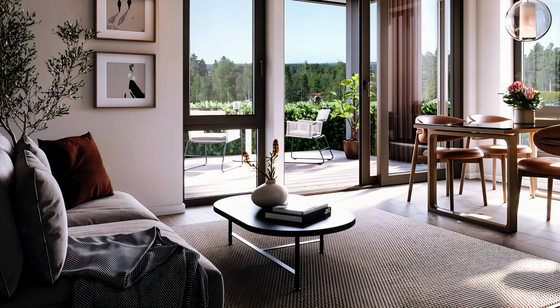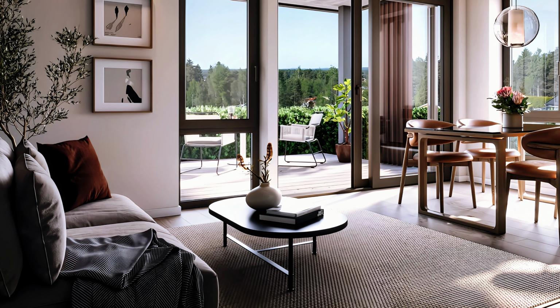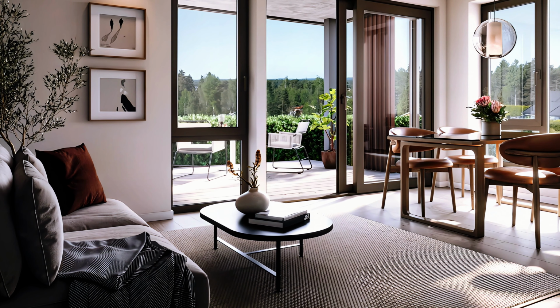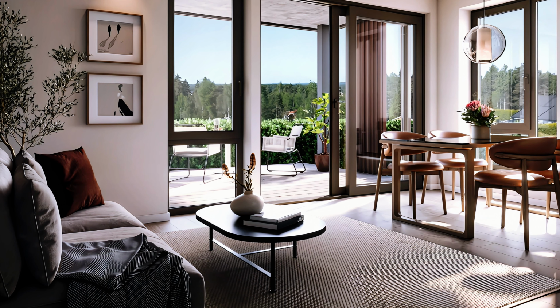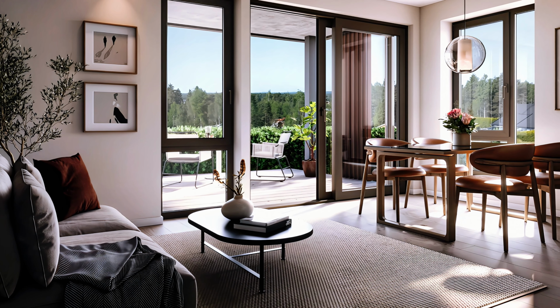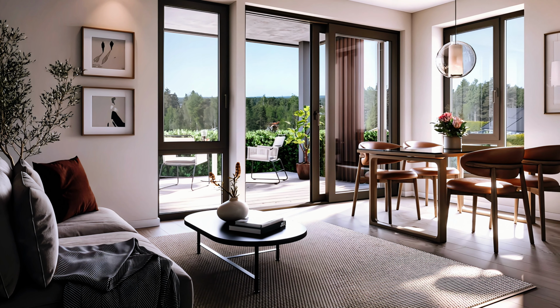Another small apartment, this time with light taupe colored walls, stylish living room and bright and airy dining area. Through large sliding doors, this elegant living dining area can be extended outside into quite a large patio.